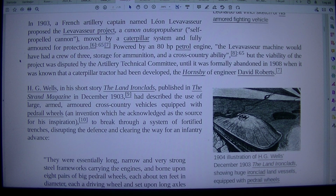But the viability of the project was disputed by the Artillery Technical Committee, until it was formally abandoned in 1908 when it was known that a Caterpillar tractor had been developed by the Hornsby engineer David Roberts.